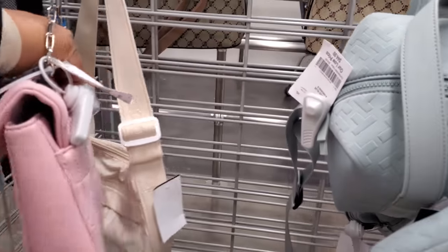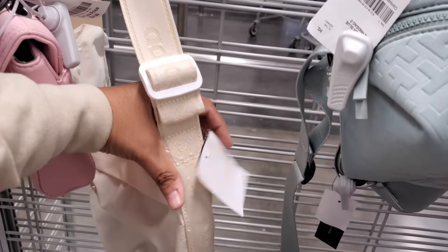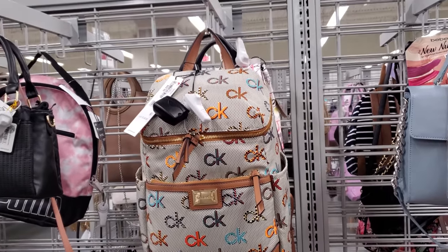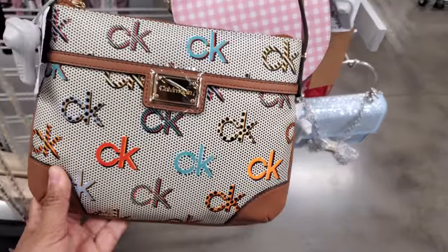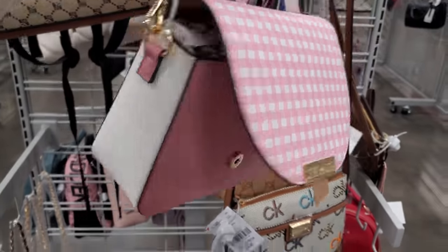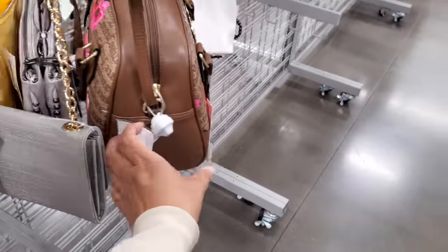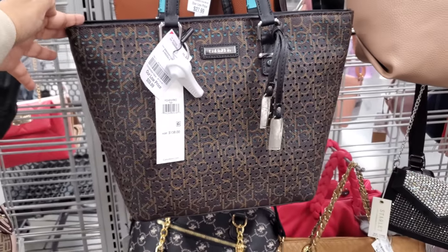Anne Klein Sport. And we have this Puma canvas crossbody bag. That's the new one for $20. It says Adidas right on the side. A lot of Tommy. And more Calvin Klein. I did find the crossbody for $39.99, $40. You do get a zipper right in the back. And this Steve Madden is $25. Very springy. Reminds me of a picnic basket. We got this Juicy in the brown if you're feeling that. I know a lot of people don't like it in this color, for $25. And $59.99, more Calvin Klein.